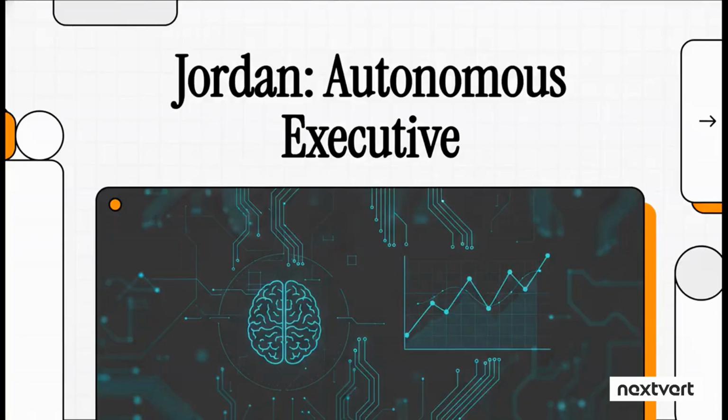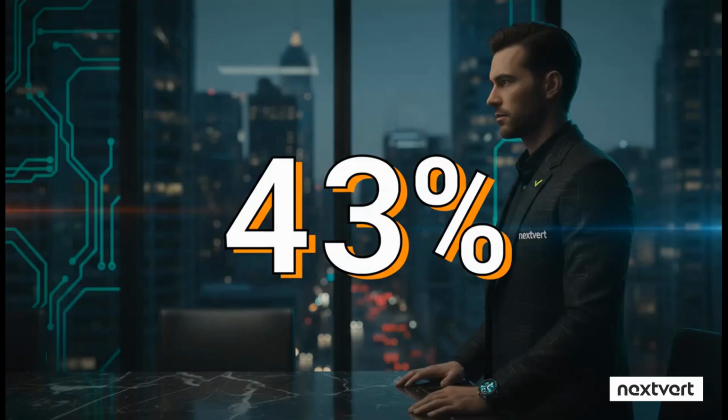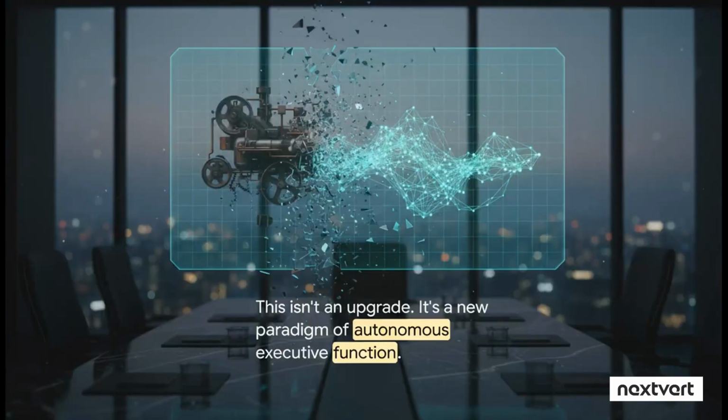All right, let's dive into a new class of enterprise tech that's, well, a total game changer. You know that feeling of being stuck on hold? Well, what's the actual business cost of that friction? It's huge. Research shows old-school IVR systems can have a 43% call abandonment rate. Ouch. So this isn't just an upgrade. We're talking about a whole new paradigm, the autonomous executive.